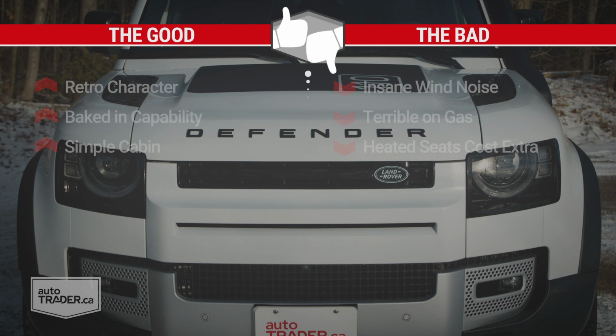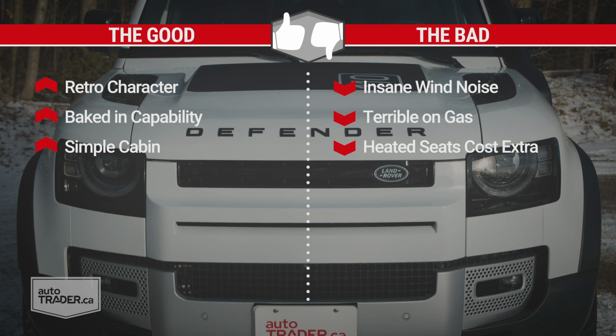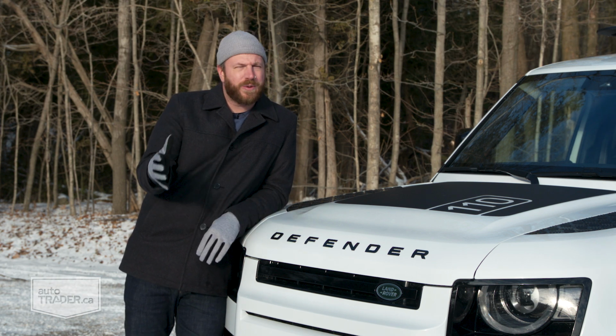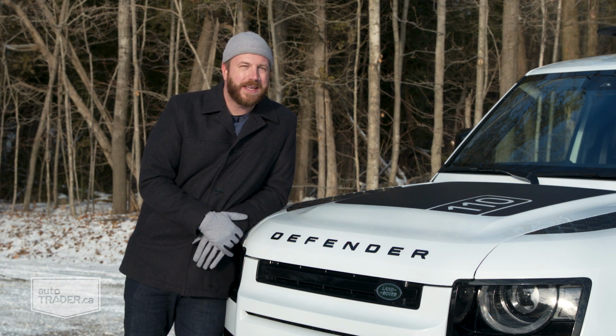To recap, I like the character of the new Defender as well as the capability that's baked into it and how simple it is inside. I don't like all the wind noise you get with the accessories, how terrible it is on gas, or that you have to pay for extras like heated seats. I really don't think this new Defender is for just anyone, so if you're looking for a ride to take the kids to school or drive up to the cottage, this probably isn't it.